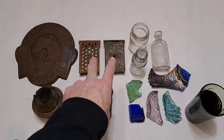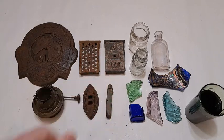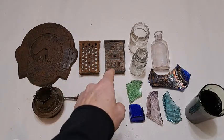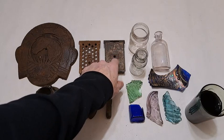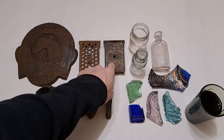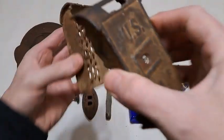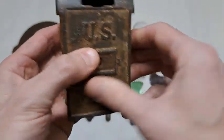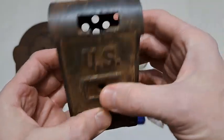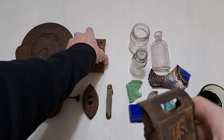I'm thinking of doing an electrolysis video showing how to do that, and that'll clean that up. Oh, I should mention as well, if you haven't seen that video, this is a cast iron still bank dated 1913, and these two pieces go together like this, and there would have been a screw through there holding the two together. It's a bank, like that you put change in.